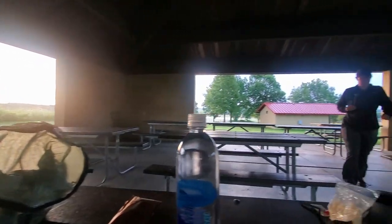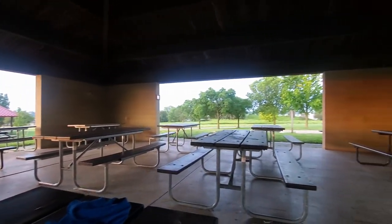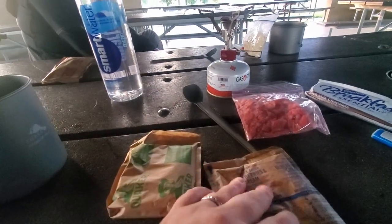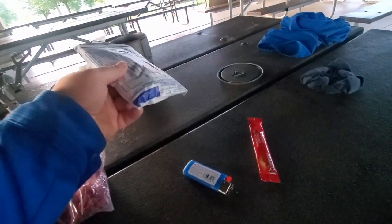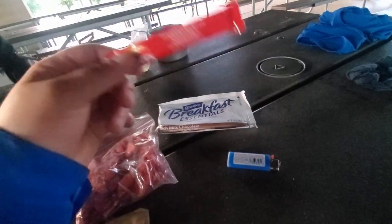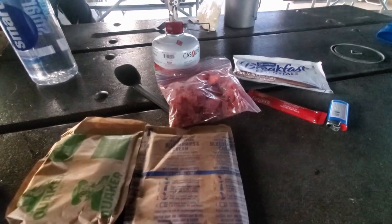And this is the pavilion. Sarah's got her spoon. It's a pretty big pavilion. So what's for breakfast, you ask? We have some apples and cinnamon oatmeal, blueberries and cream, and then I have some extra fruit to add to it. And then I have some breakfast essentials to add to my nasty instant coffee, because you guys all know how much I love instant coffee. So that's what's on the menu this morning.